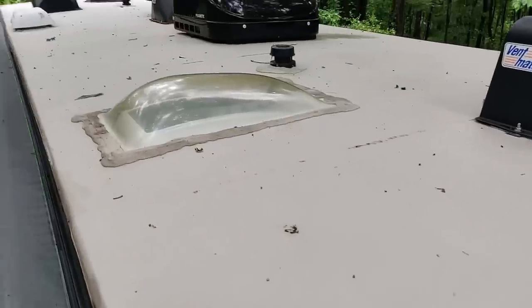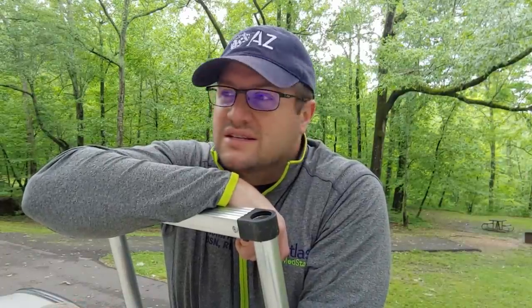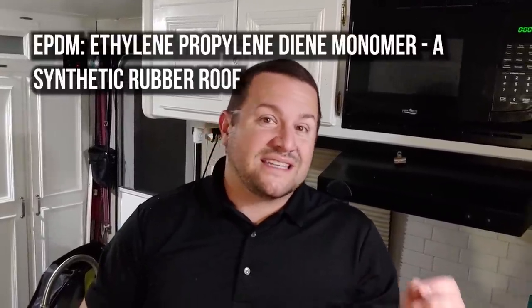It's got sticks and stuff all over it today because we parked in this beautiful forest here in Mississippi, and the storm came through last night. We recently cleaned it, and there are some things we were told when we first bought the trailer about roof maintenance. There are two main types of roofing, EPDM or TPO roofing. Kristen's got it written over here on the board. That's why I keep looking over.